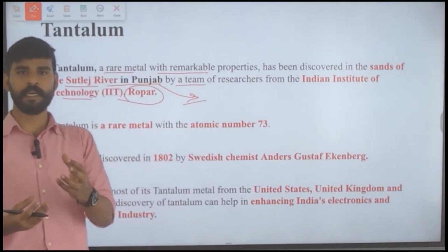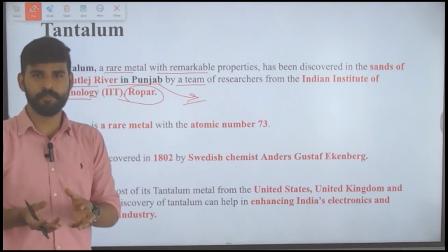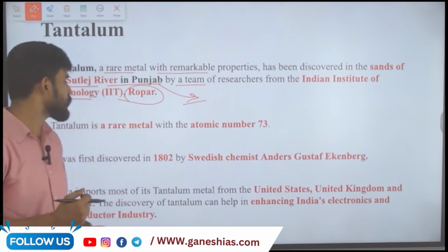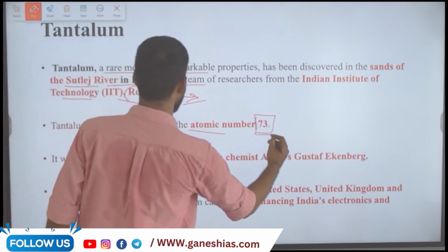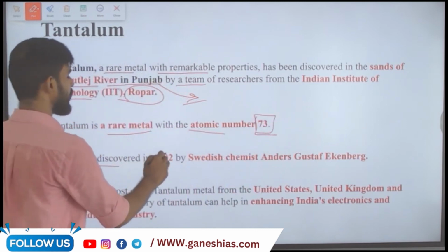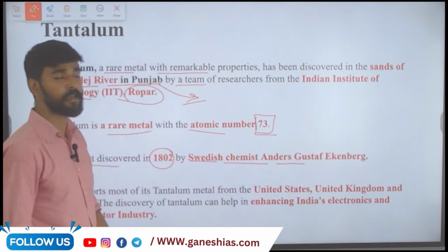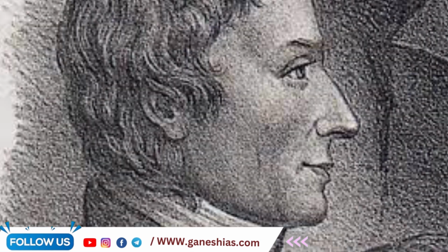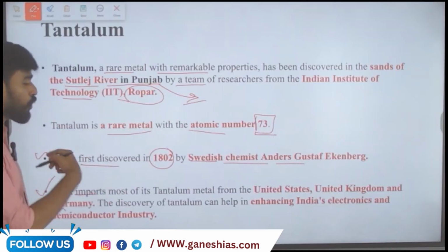So we need to understand from exam point of view. We need to understand what tantalum is, what is it used for, what is its property and applications. So tantalum is a rare metal with the atomic number 73, and it was first discovered in 1802 by Swedish chemist Anders Gustav Eckenberg. So he was the first person who discovered it in 1802.